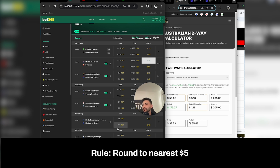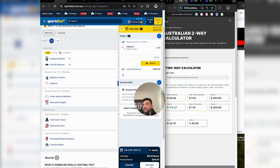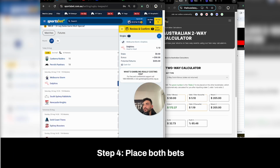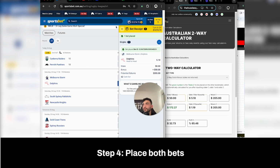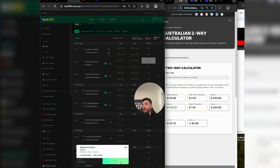As you can see, my account already has $170 on it. And I'm going to be placing that bet once I do that. So let's go ahead and place the bets. Sports bet first. Bonus bet always gets placed first. Bang, that bet is on. Thanks for coming. And then I'm going to go over here and place this bet on the Melbourne Storm. Bang, thanks for coming. So that is now on.